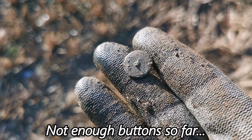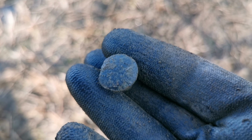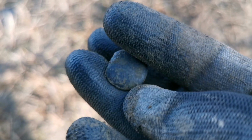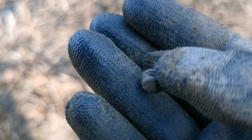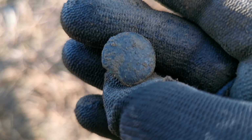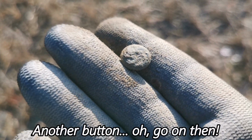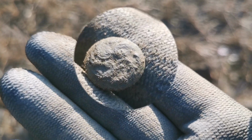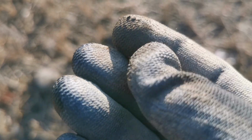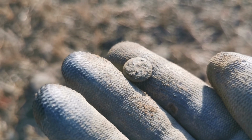And next up is a small button. And next up is what I thought was a button, but move it to the side, it's got a sort of nut and bolt thing going on, so a fastening of some description, but for what I'm not entirely sure. Next up is a very small embossed button that I'm guessing is military just because of the embossing. I might try and clean that later so we can work it out.